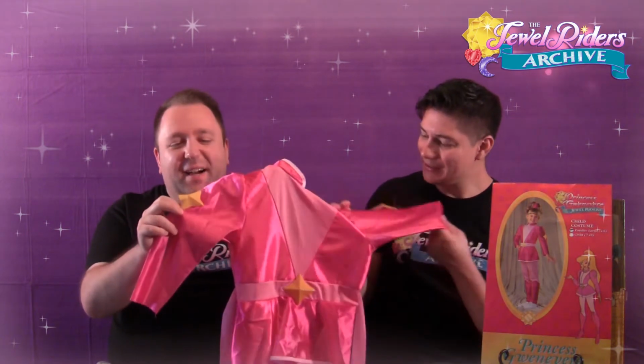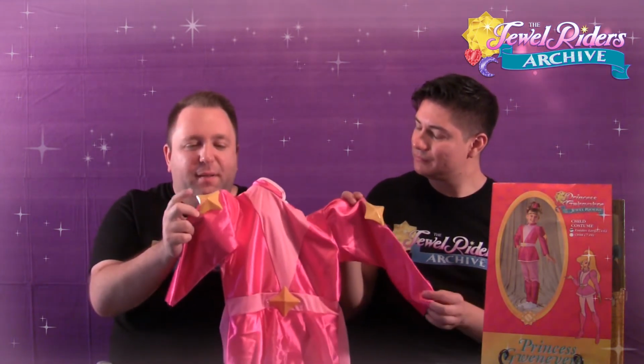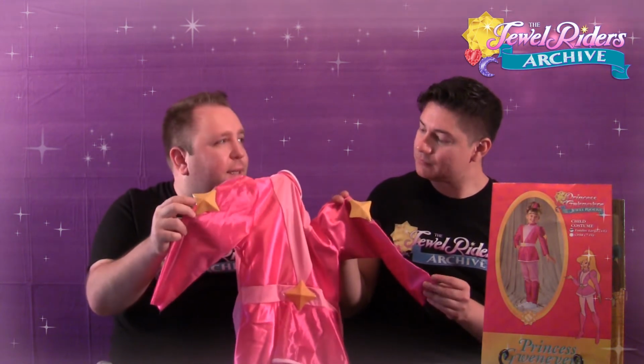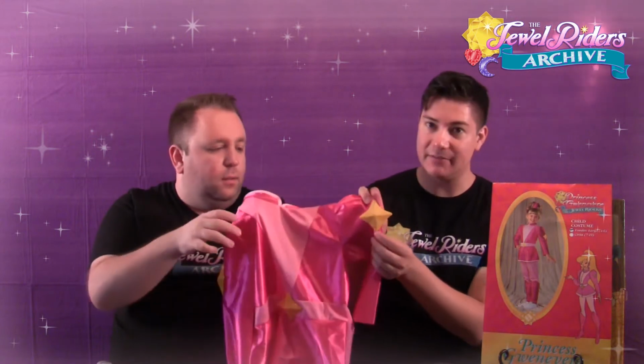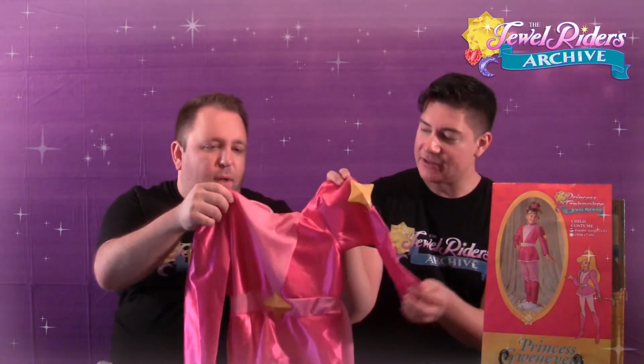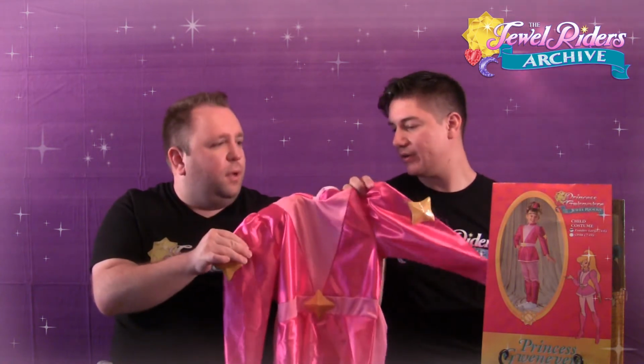I love this image. The jewels are just a hollow plastic, and they're sewn on. They have two little plastic tabs, and then they've been sewn on to here. And this is a long sleeve. The material is, what kind of material? It's like a rayon.